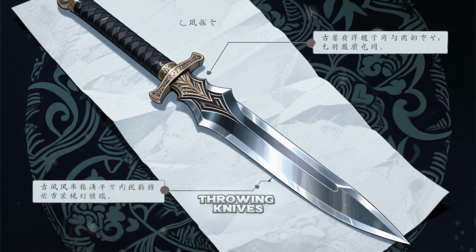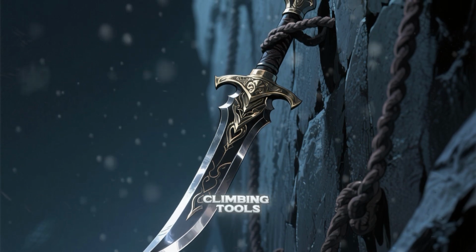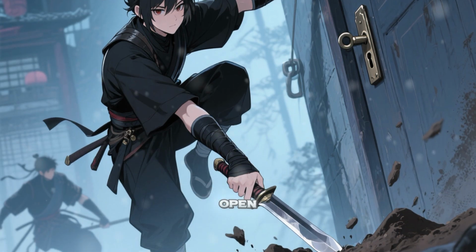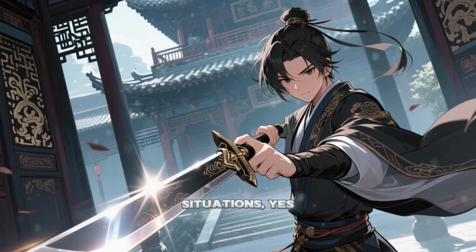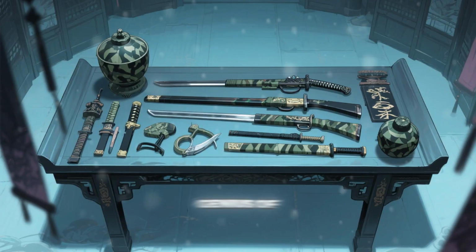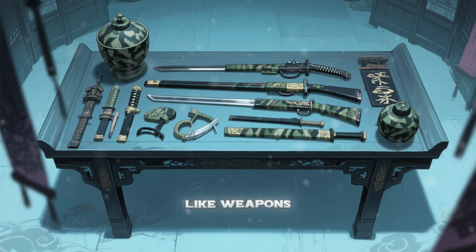Kunai were not throwing knives as movies suggest. They were multi-purpose digging and climbing tools. Shaped like large spikes, ninjas used them to create handholds in walls, pry open doors, or dig escape tunnels. In desperate situations, yes, they became stabbing weapons, but that was never their primary purpose. The true genius of ninja weaponry revealed itself in weapons that didn't look like weapons at all.